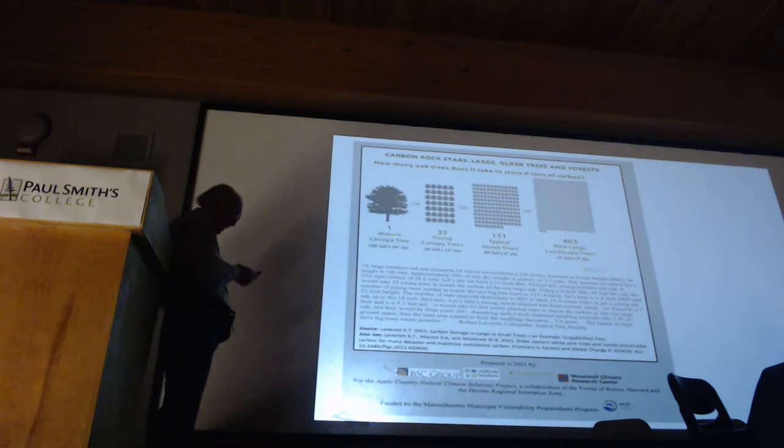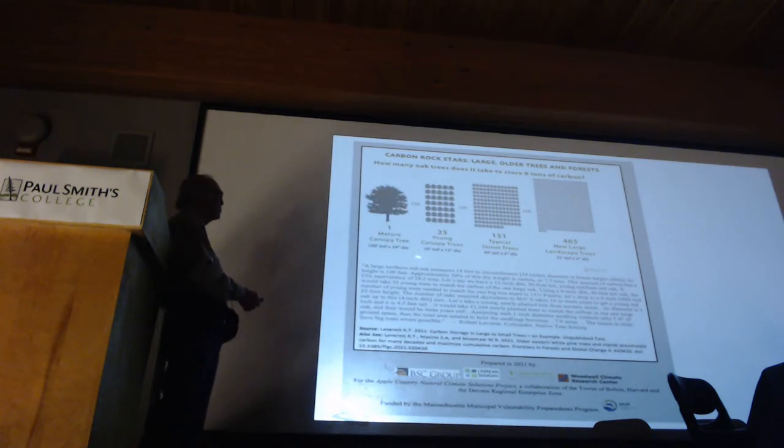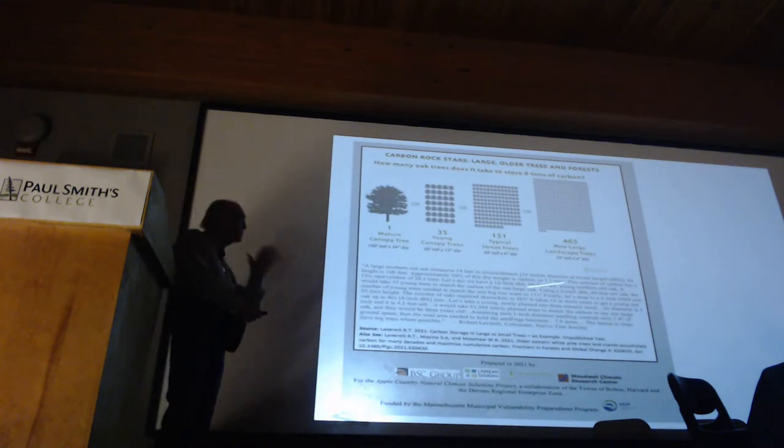Well, here's an actual tree in western Massachusetts growing on the property next to the Smith College campus, and that's its height and that's its diameter. That one mature tree there, if you drop down to trees, it's 100 feet tall and 54 inches in diameter. It's a whopper, folks. It's big. It's a big tree.